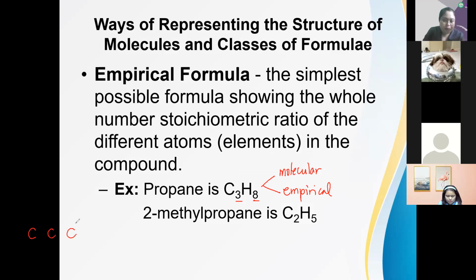But for 2-methyl propane, so example, you have there carbon, carbon, and carbon, tatlong carbon, and then at the center you have a methyl. So this is CH3, CH3. If this is the methyl propane, the molecular formula here is C4, and then H, 3 plus 3 plus 4 is 10. So C4H10. This is the molecular formula of our 2-methyl propane. Pag molecular formula, it will really give you the exact number of atoms of each element for a given compound. So molecular formula yan siya. Pero pwede mo siyang i-simplify kasi C4 and H10, meron silang common na factor.